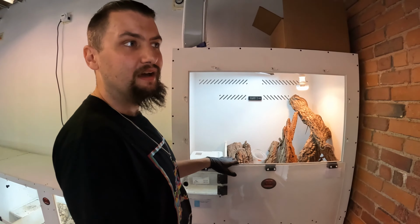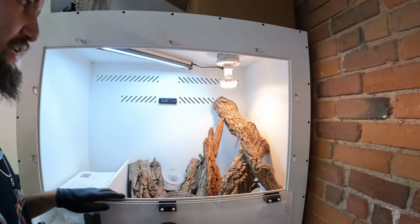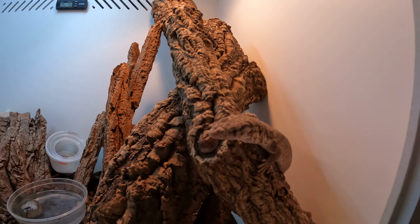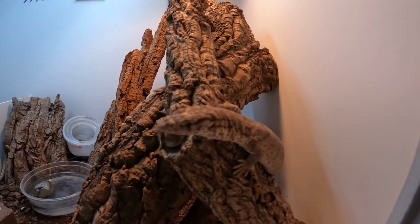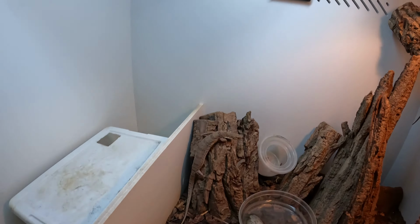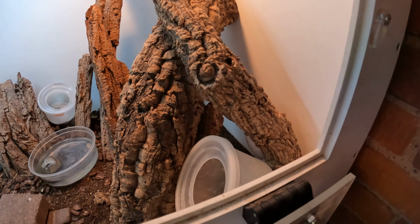Right here we got a really fun species of dwarf monitor from Australia. These guys are pygmy mulga monitors. If you've ever heard of Ackie monitors, these guys are pretty closely related. They're all in the same subgenus of Odatria. These guys are a very highly active species of lizard.